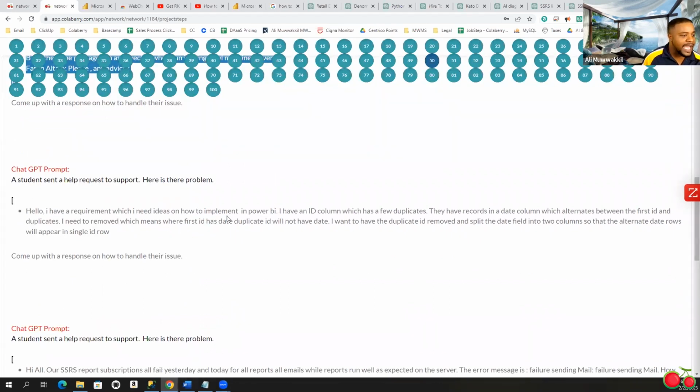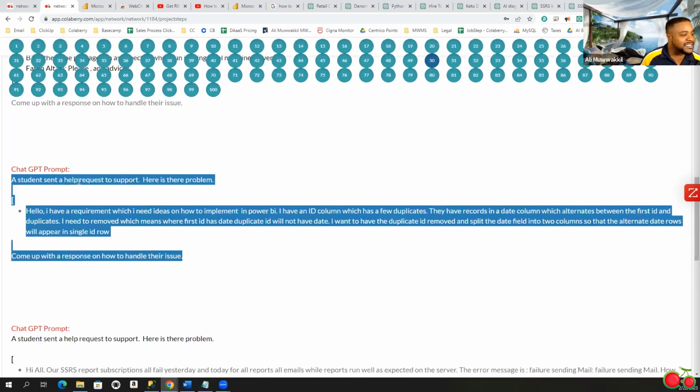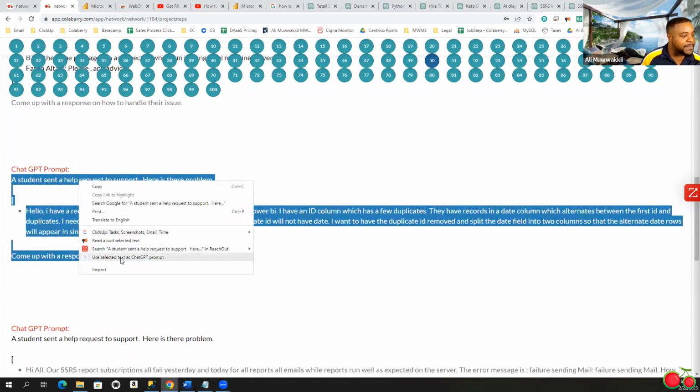All right, here's an idea on how to implement in Power BI. I have an ID column which has a few duplicates. They have records in the date column, which alternates between first ID and duplicates. I need to remove, which means where first ID has date, the duplicate will not have the date. See, it can be even misspelled a little bit. And so, yeah, we just pop this in there. That's what I've been doing, guys.